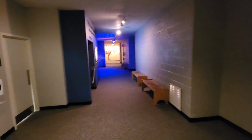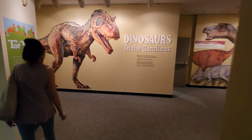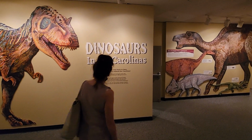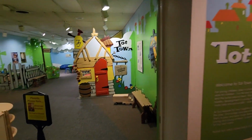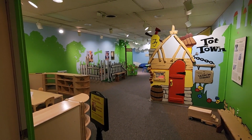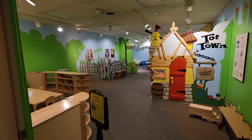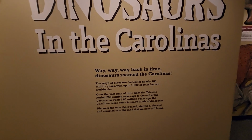So we're leaving this side and we're going this way to the dinosaur side. So this side, the dinosaurs in the Carolinas. This should be really, really cool. Oh, over here, as you go in, you got a little kid area right here. Kids can play around in and interact and have a good old time and get educated. And if you want to pause it and read this, get a little close up for you.